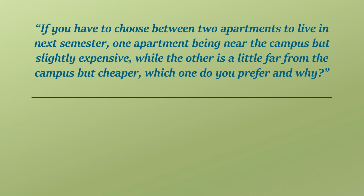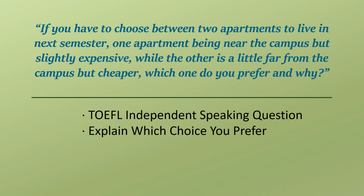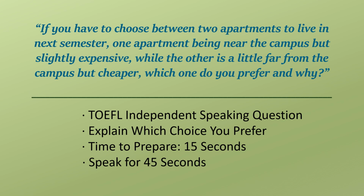If you see this kind of question on the TOEFL, it's an independent speaking question. You have to explain which option you prefer, and you have only 15 seconds to prepare your answer. Then you have to speak for 45 seconds, giving details and examples, explaining your idea as clearly as possible in that time.